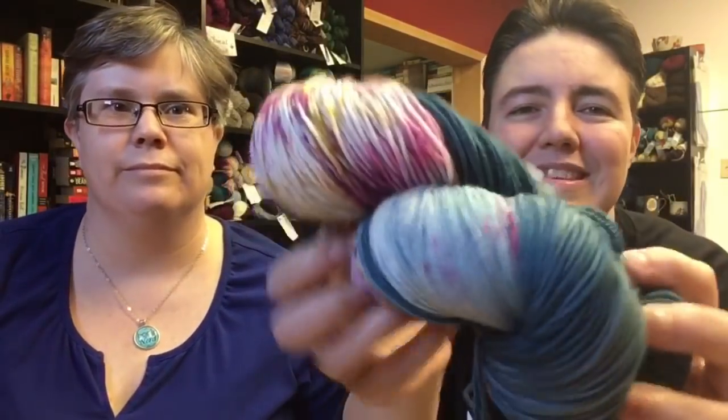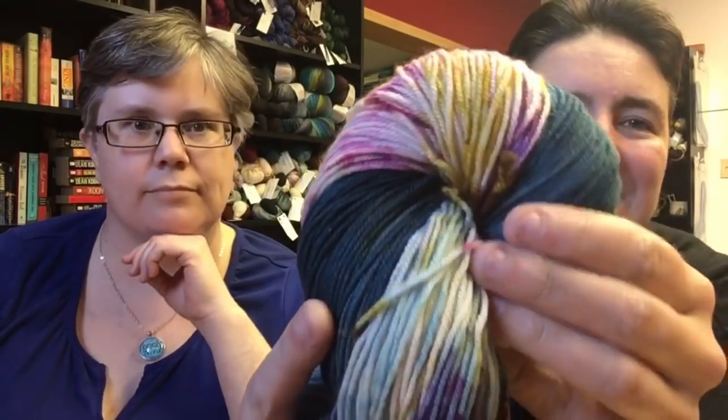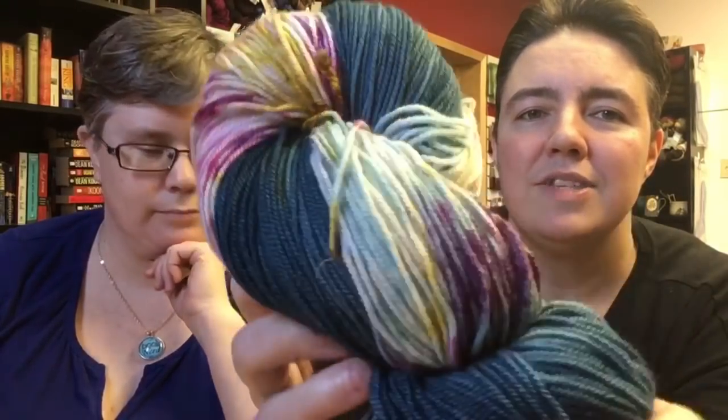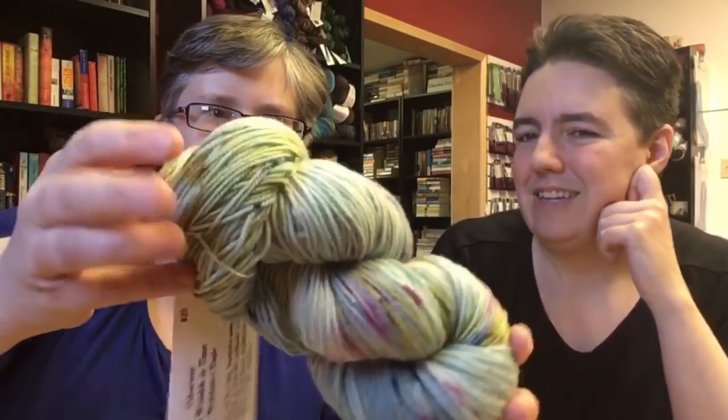Then we go into Where the Wild Things Are by Maurice Sendak. And it's got the same plummy wine color in the speckles in this one, and it's got a bit more of the gold, so you can kind of see a little bit there. And then there's not as much white in this one. It goes into a pale blue for the base of most of it, which goes with this one.